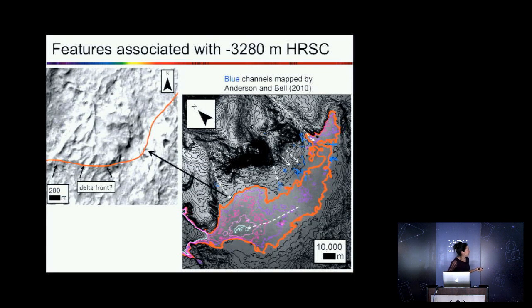But we do see that if you follow this HRSC contour around, we have this very small feature coming out of a canyon. This is the central mound, which looks perhaps to have channels on it, though this is very coarse imagery, and again this front runs along this contour. You can also see this was mapped independently by Ryan Anderson, and I put his channels on here, and you can see these blue channels all seem to stop at this orange contour line.